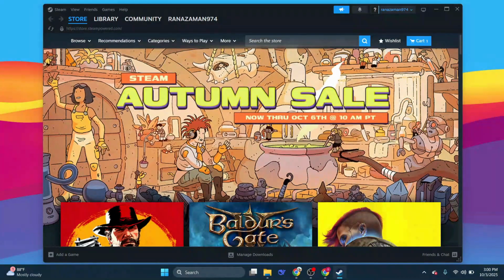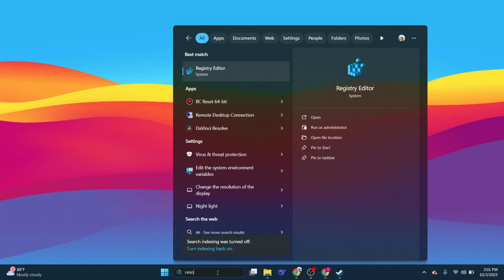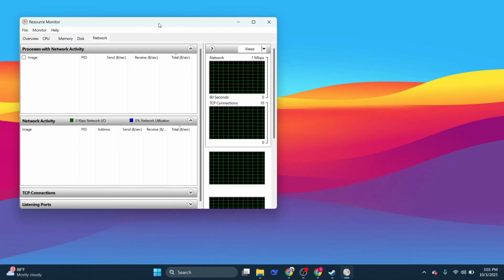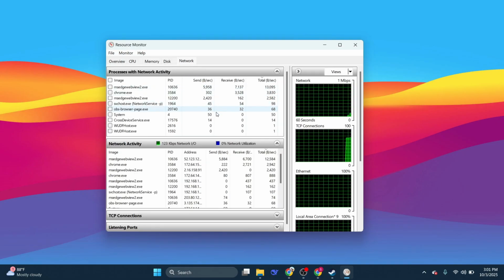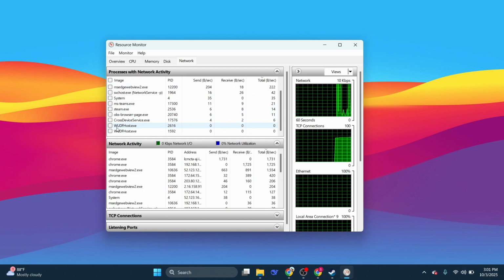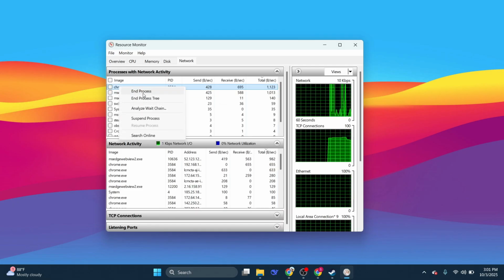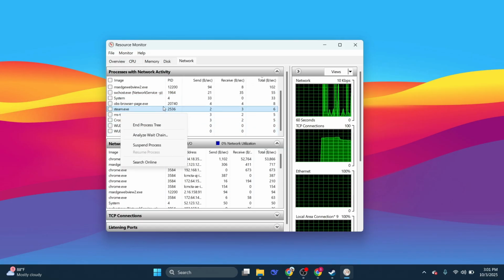Another thing you can try is checking what other apps might be using your internet. From your desktop, go to the taskbar search box and type Resource Monitor. Open it up and click on the Network tab. Here, you'll see all the apps currently using your connection, with the heaviest users listed at the top. If you see things like Chrome, Spotify, or other applications that you aren't actively using, right-click them and select End Process. This will free up bandwidth and allow Steam to use more of your connection.